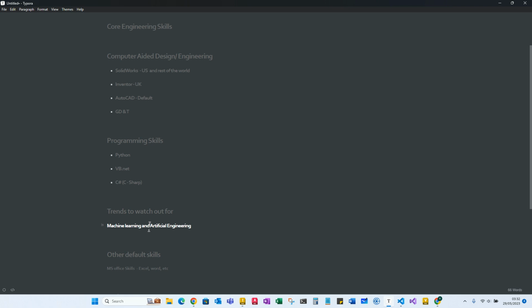So again, machine learning and artificial intelligence, as you can see right now, the trend is Python is the language of choice. Python, R, etc. But Python is very easy. So again, Python kind of translates into machine learning and artificial intelligence. That's a video on its own, so we can make that separately.